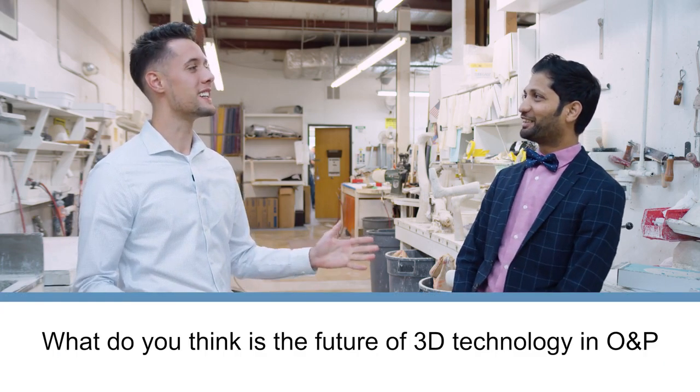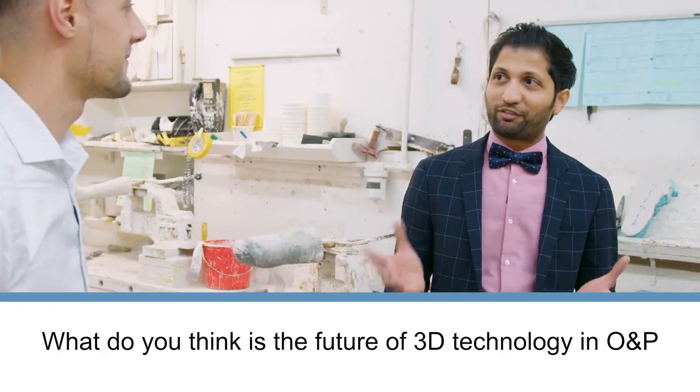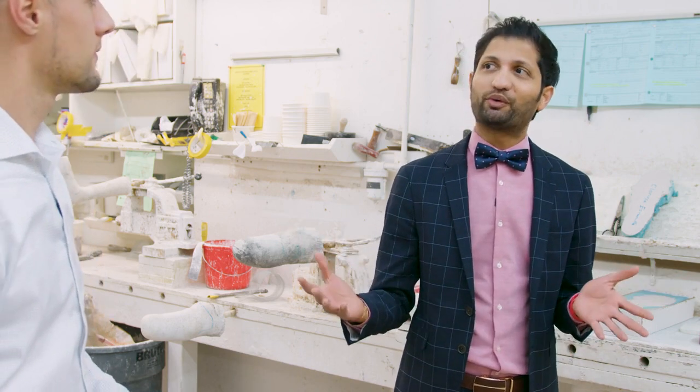So where do you see this technology going in the future? Well, definitely the digital workflow in O&P is the future. And what's important is how quickly people embrace this technology. It's not a matter of if, it's a matter of when the digital workflow is going to become part and parcel of the O&P workflow.